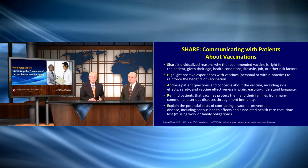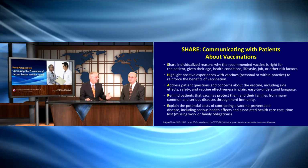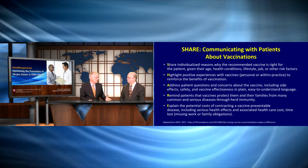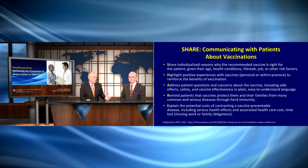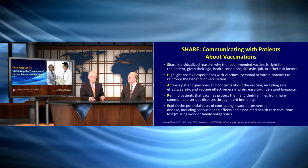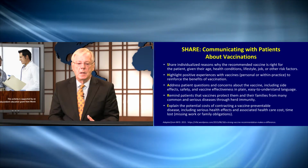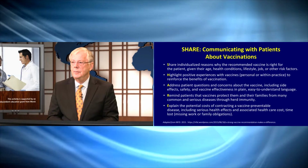H is to highlight the positive experience with vaccines. A is to address patient questions. It's really important to address that. We usually give the vaccine information sheets, which are available from CDC, which explain the rationale why the patient should get the vaccine. And it's very transparent, not biased at all, because it also gives them recommendations, or at least advises them about possible adverse events and where they can communicate if they have any significant vaccine problems.